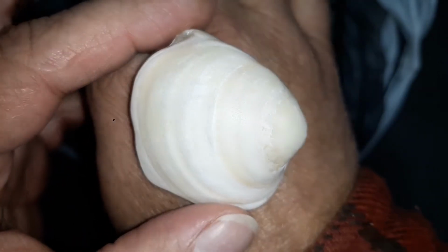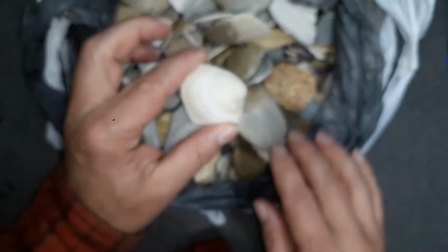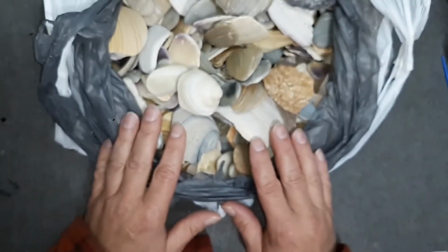Let's see how this works if it's too washed out. We need focus. Thank you. Ooh, that's not too bad. These, okay, I'm getting ahead of myself.